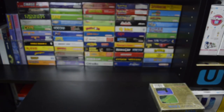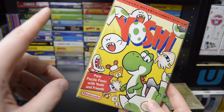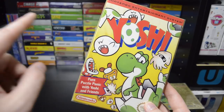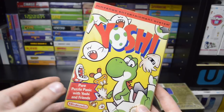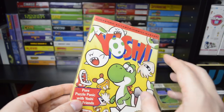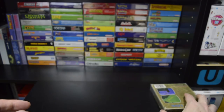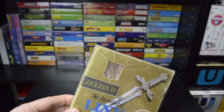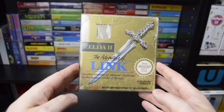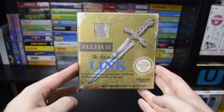One thing that people don't realize is that Yoshi was introduced on Super Mario World on the Super Nintendo. So this is deep into Super Nintendo territory, a very late game on the NES library. And one more, and we are done with my NES collection. Zelda 2, The Adventure of Link.